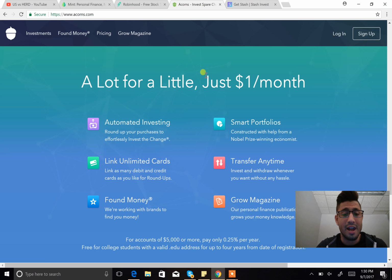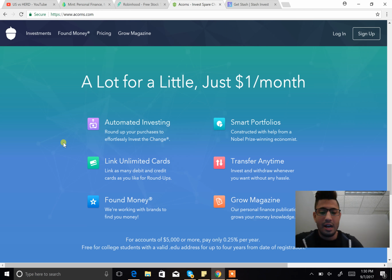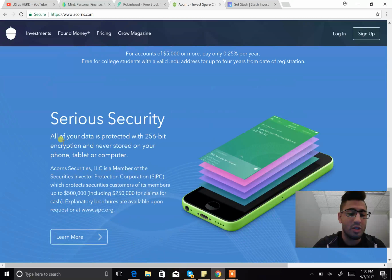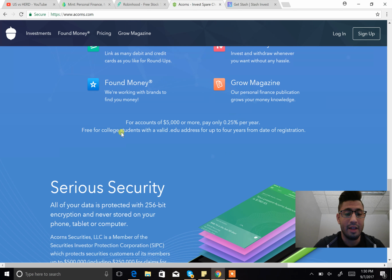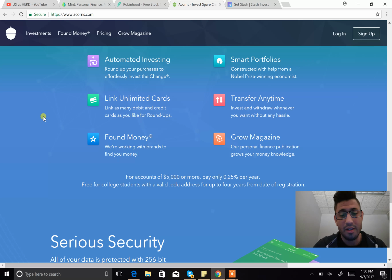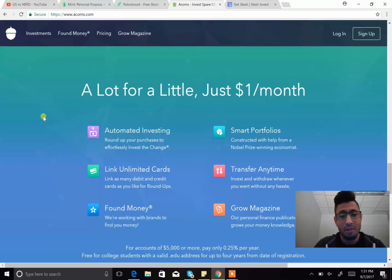You can invest as little as $1 a month if you like. So they don't really take anything crazy. You can put in a small amount of money and not spend a lot of money in commissions. I do believe they take a small commission here. Was it 0.25%? That's not bad. So 1/4% is what they would take. So it's not bad at all.